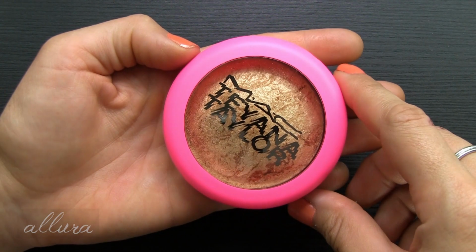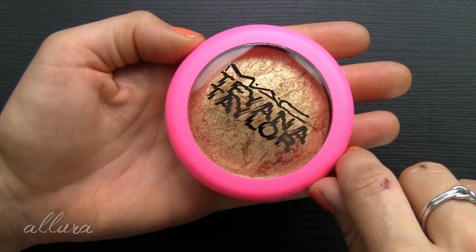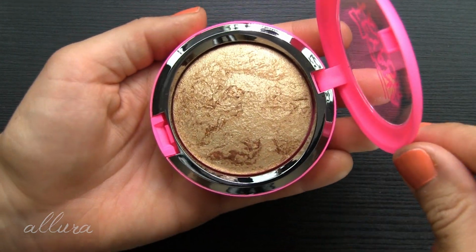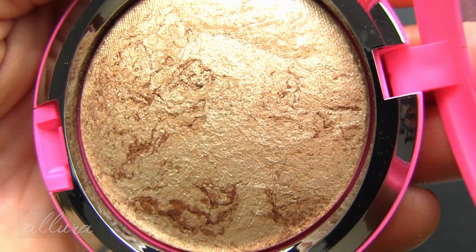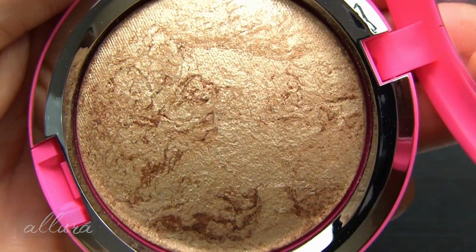So we have the bright pink neon packaging with the silver MAC Teyana Taylor on the clear lid that's domed. It snaps open. You have a silver rim inside, and the shade, which is House of Petunia. This looks mostly like it'll be a highlighting shade, maybe bronzing. We'll see when we swatch it.